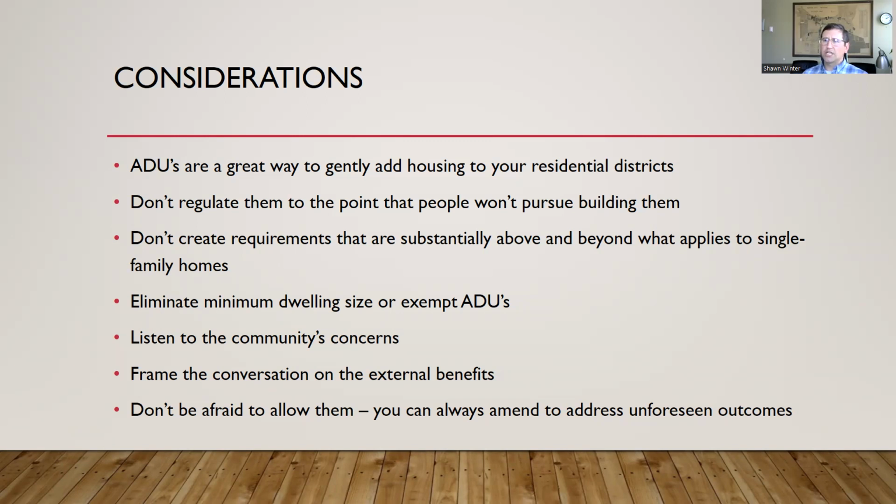There was a conversation at one point of, well, maybe we should regulate where the windows go on the ADU. And we would never do that with a single family home. So why should this be treated differently? It is housing another family unit. I would consider just across the board eliminating minimum dwelling size, or at the very least exempt ADUs from minimum dwelling size, so that doesn't become a hurdle.